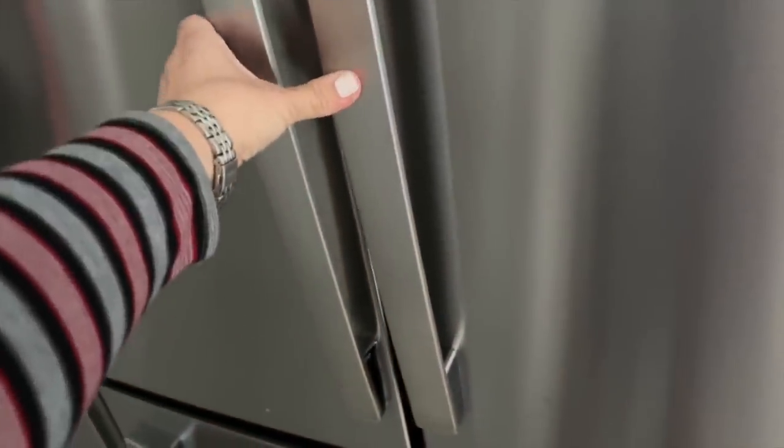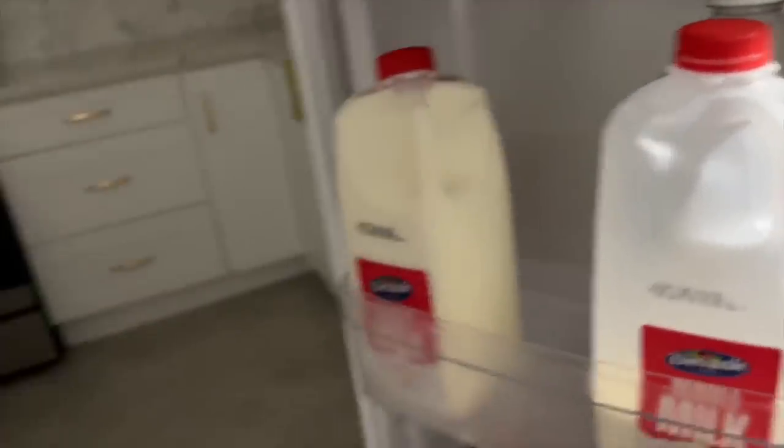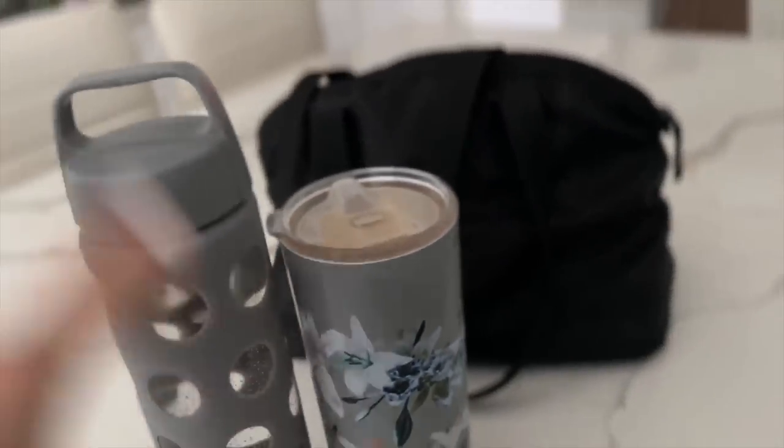Being that I am not a morning person, I try to prepare everything for work the night before. My coffee, water, lunch bag are all ready for me, which makes it so easy for me to just grab and go.